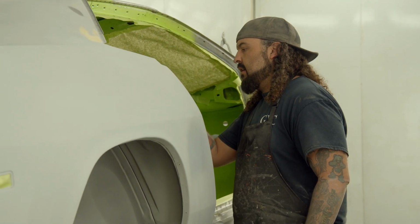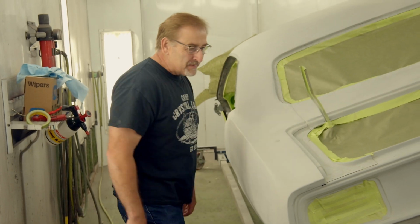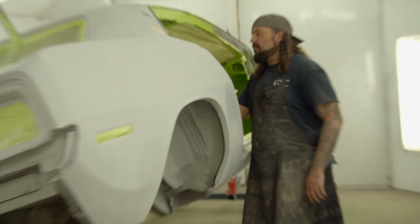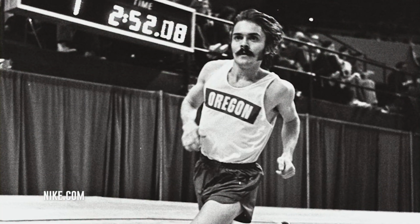All right. Getting ready to shoot the big one, huh? The big enchilada? Is this a pre-paint or final paint? It's the pre. Okay. Like Steve Prefontaine, the pre-classic, preschool.